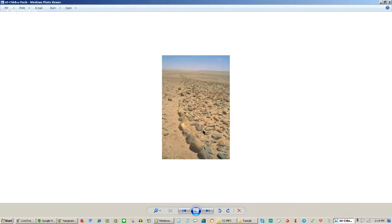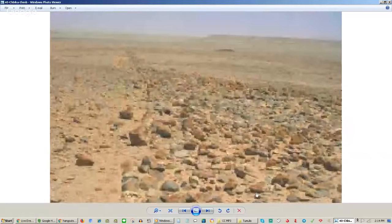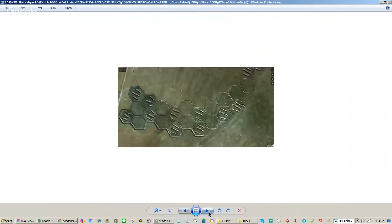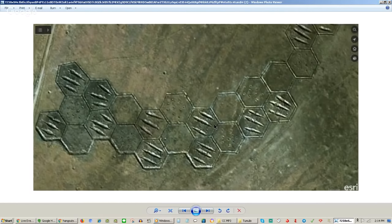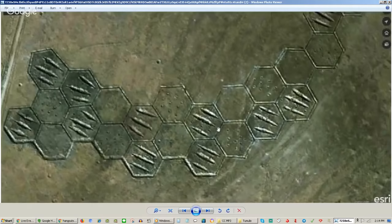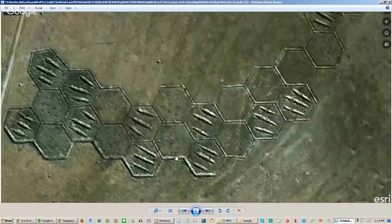Here's something from the ground. It just shows how these structures are put together. And I guess that's an antenna. What's this? This is something seen from the sky. Very interesting. I'd like to know more about this. Not sure what that's about, actually, to be honest. I found that somewhere. Forgot where I got it.